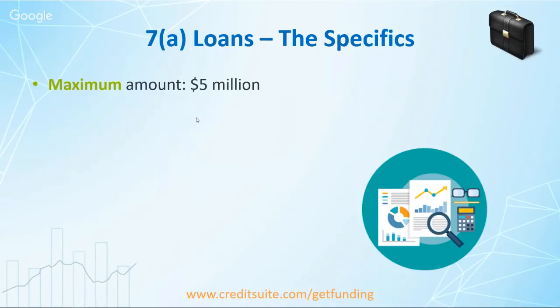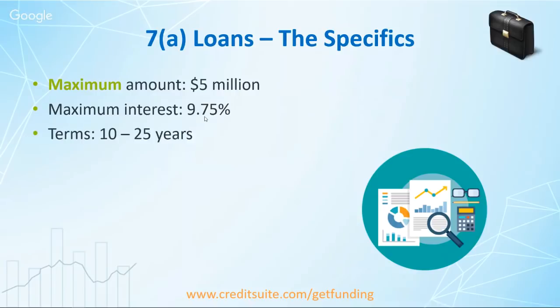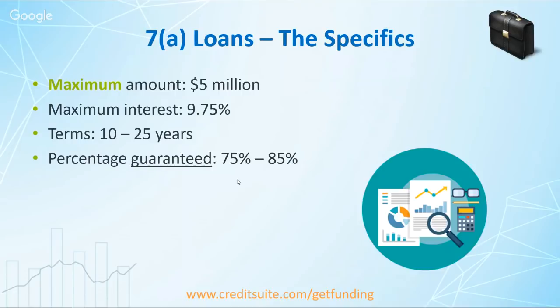Now, the maximum loan amount you're going to get is $5 million. I talk about SBA loans or banks that offer them all the time. When I'm talking about them, I always give a loan amount range, and it always ends at $5 million because that's the cap for these 7(a) loans. Maximum interest rate is about 9.75%. Term is 10 to 25 years. We talked about that need for longer term to keep payments low.